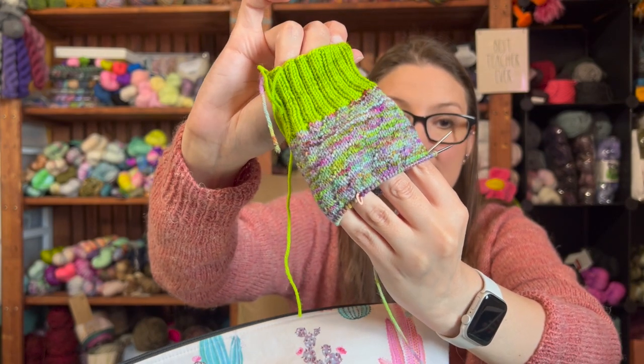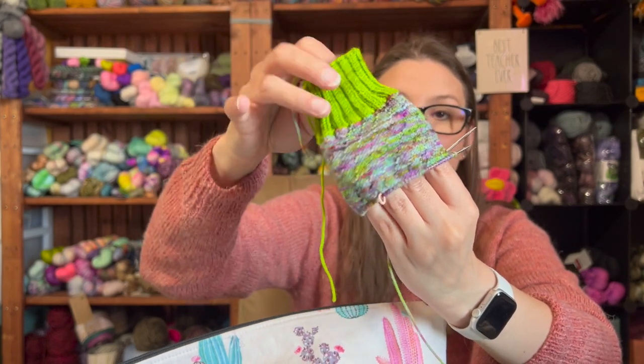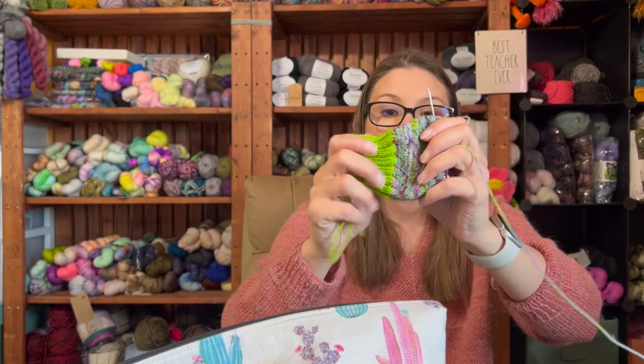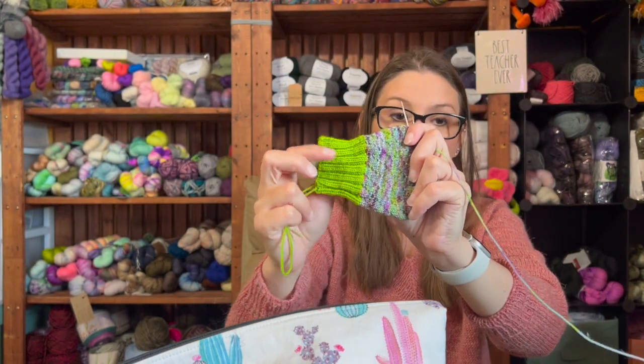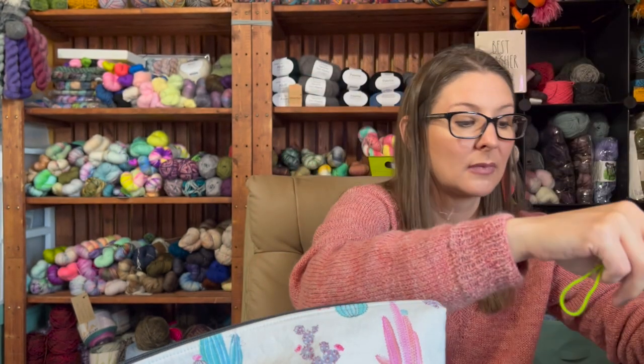I think you can see that. It'll just swirl around. So I worked on this just a little bit. I love these colors. I love this green. I love these. So I'm working on that one.